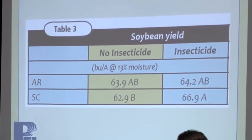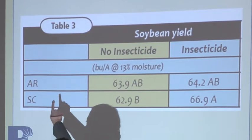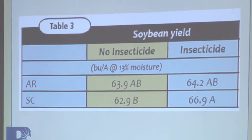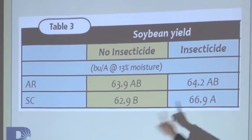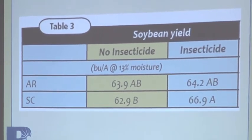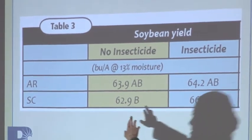Okay, so then we looked at the yield of those combinations. And this is again just Dort. So they have aphid resistant and susceptible versus no insecticide and insecticide. And letters that are similar mean yields are the same statistically. But you can take your own conclusion from this. So 66 bushels is on the insecticide treated susceptible bean, which would be that high yielding Northrop King bean that probably a lot of farmers were planting, compared to the aphid resistant at 64 with insecticide or 63.